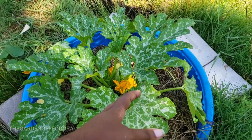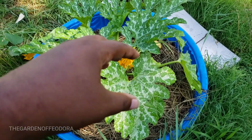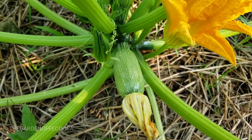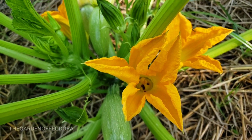But if you look in here, this is an old swimming pool. I broke the bottom out of it, surrounded it with cardboard, and had a hole with dirt. And I put one seed in there. And as you can see from that, we have some mighty zucchini coming. Yeah. And look at the pollinators all in there working.